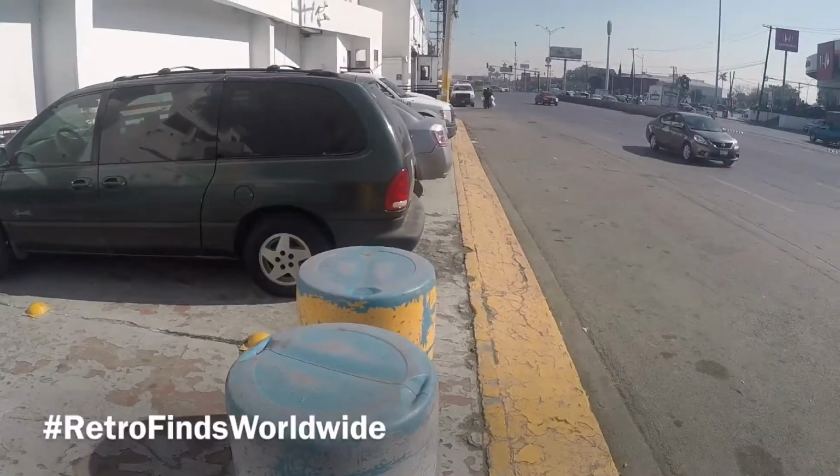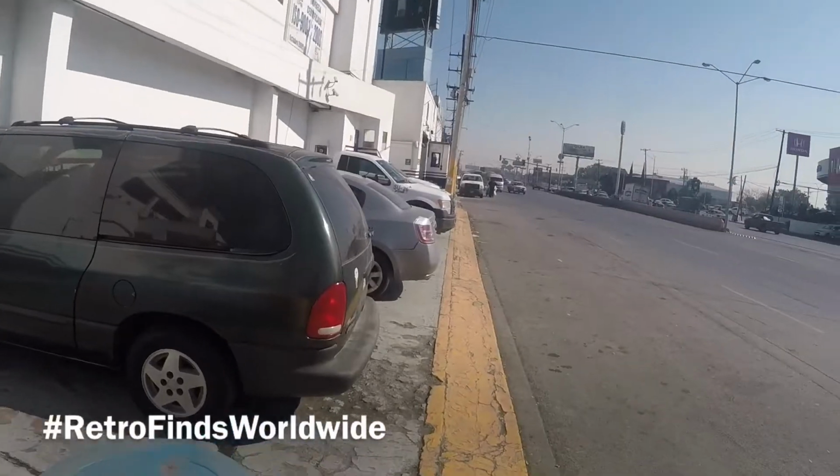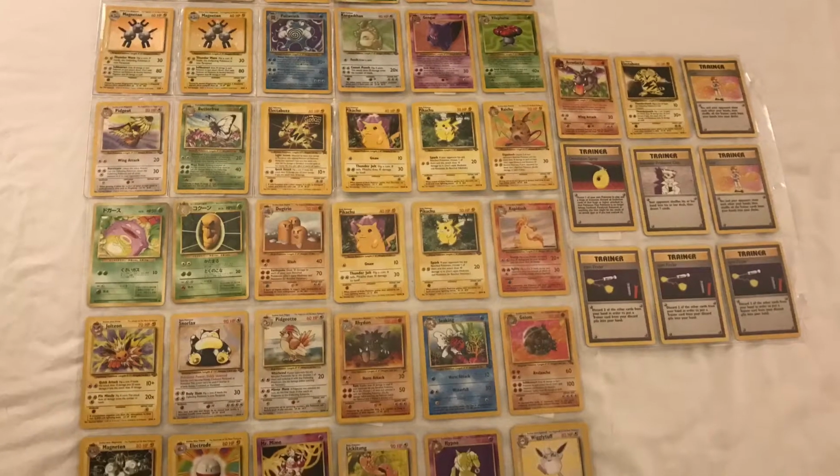All right, so waiting for my Uber now, and one thing I did buy that I didn't film was the Pokemon cards that you saw. I did buy those, so I'm gonna go to the hotel now and see if there's anything of value.